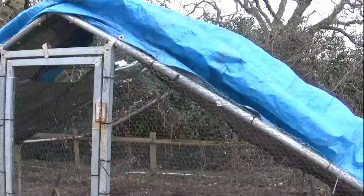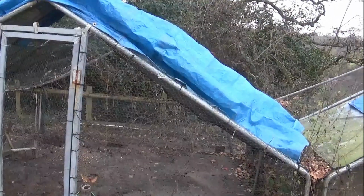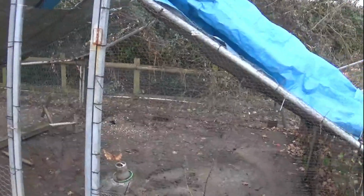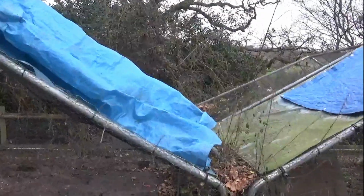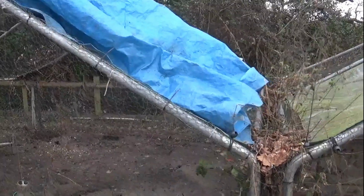Hopefully that'll keep them dry for a little bit longer. Now we've just got the other one to install. Okay, so we've got the new tarp just over the top. Well, it isn't a new tarp, it's just an old tarp, but it's actually larger than that one there, because this one goes from one end over there to the other end over here. So it spreads out quite well.